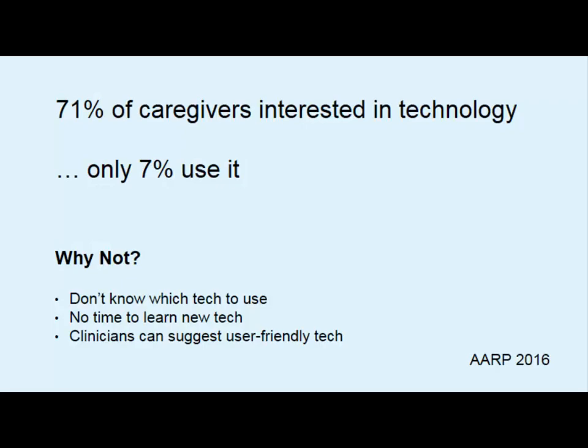Oh, this is the last thing I was going to mention: everybody's very interested in using technology, but the problem is that people don't feel that they have the time to learn what's out there and how to use it. So one of the things Cathi is going to talk about is how the hospitals are actually providing this to families.